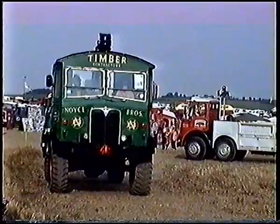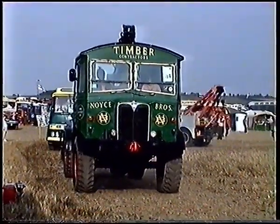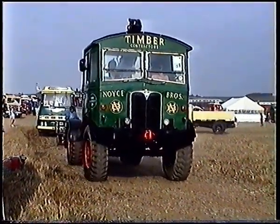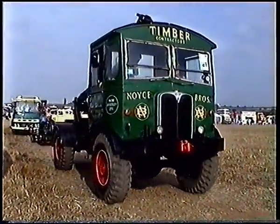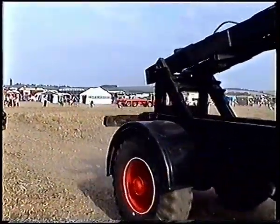There's a timber crane, another timber crane conversion, and this one's the Noyce family who own this one from West Tillerley up near Salisbury. They've worked this one for many years and now it's been retired and they've kept it and hung on to it.